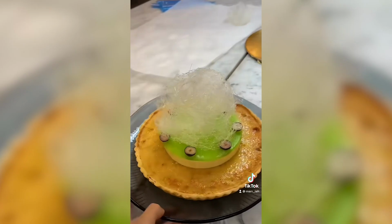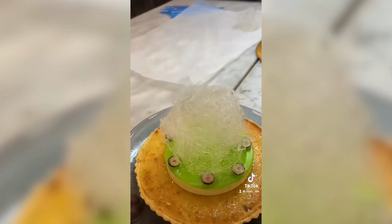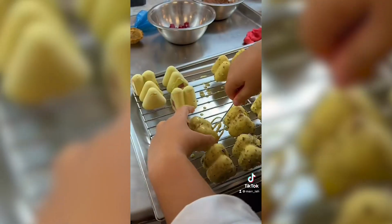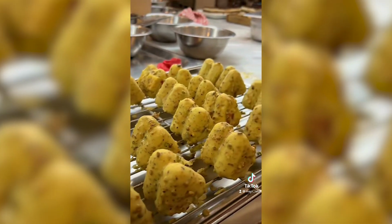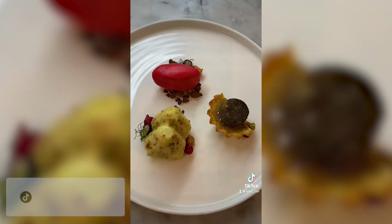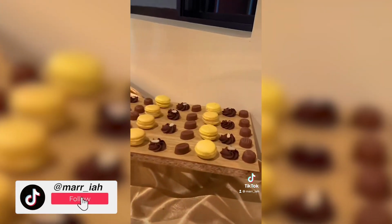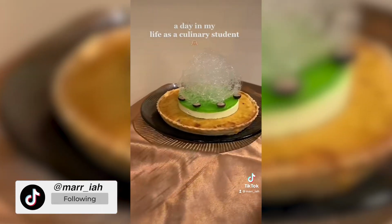Then for the tart, we had Ivan who prepared this French almond tart with an apple flavored jelly. And then for the plated dessert, we had a strawberry and white chocolate panna cotta with the pistachio tartlet served with a quenelle of raspberry sorbet. And then it was time for service. And there you have it, a day in my life as a culinary student.